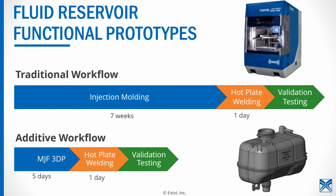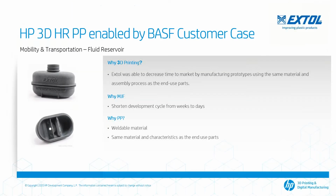And so this is just one way we are accelerating this development cycle, and we are cutting out some of those liabilities in the supply chain, especially with tool fabrication. So on that vein of fluid reservoirs, why are we looking at this with polypropylene? So why 3D printing in the first place? Really it's, again, shortening that development cycle and getting parts as quick as possible versus waiting on a mold to be fabricated. And then you might find after validation testing that geometry needs to change, and then you have to get a brand new mold made.